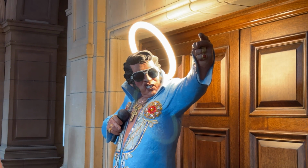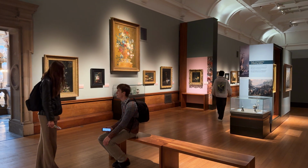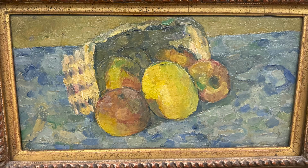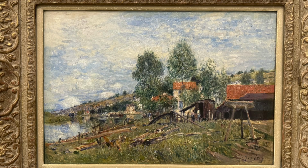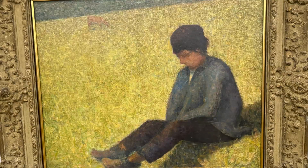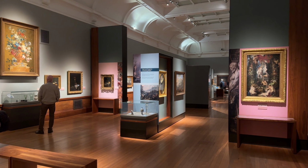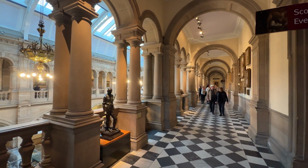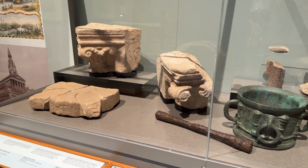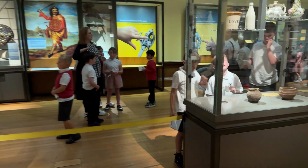Elvis likes it too. As you wander through the galleries, you'll encounter masterpieces by artists like Van Gogh, Rembrandt, Matisse, Cézanne, Courbet, Monet, Pissarro, Renoir, Seurat, and figures from classical antiquity. The museum opened in 1901 and has collected over 8,000 objects, including pieces of a Gothic church and some ancient pottery. A great learning place for local school kids.